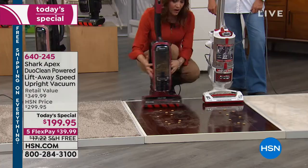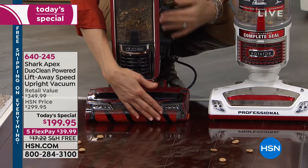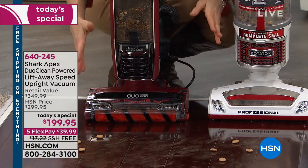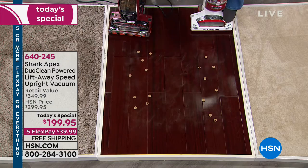Let's compare it to our new Apex. Right here, you can see that we took that wall away and we added the soft brush roll, okay? So this one still has a regular bristle brush roll. This only has the one, okay? So we've got in front of us a hardwood floor, and we're gonna go slow this time so we can see the comparison here with our dust. Good. There's cookies and there's dust on this floor.